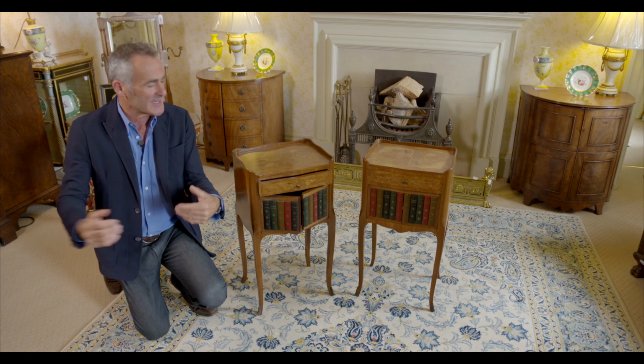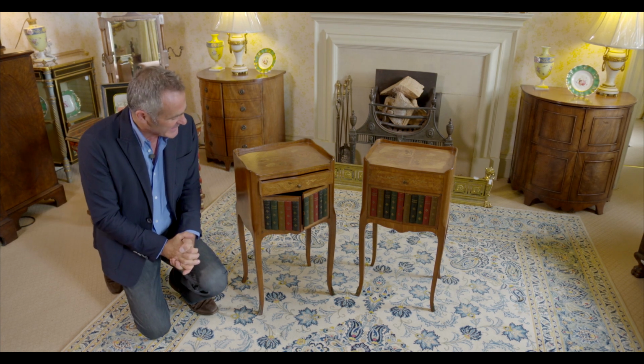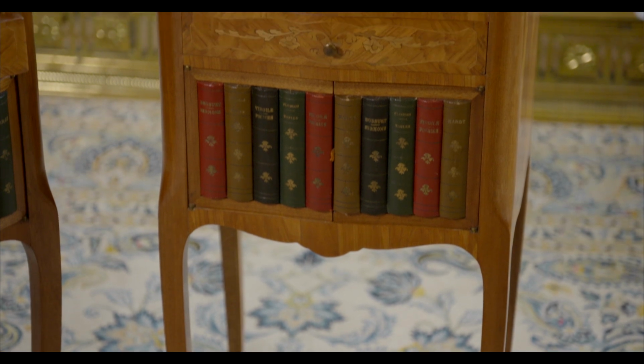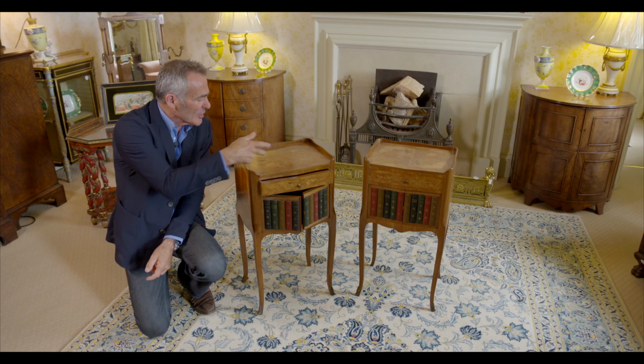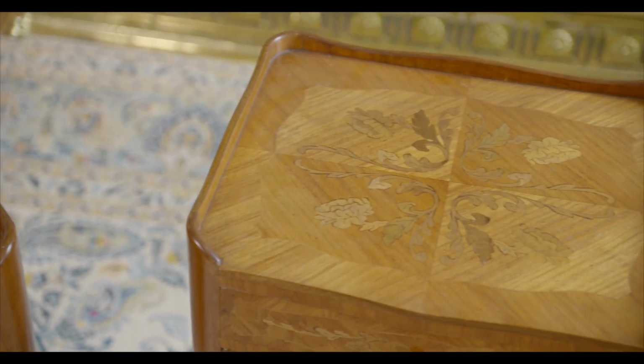I think these would grace any bedroom. They would create perfect symmetry. Today we use them as bedside tables, but they have faded because of their age to the most wonderful, subtle, warm honey colour. And there's additional penwork detail at the top as well. And I think you'll really struggle to find a better pair.